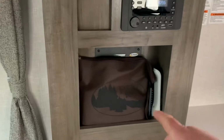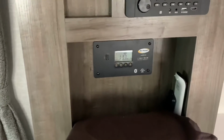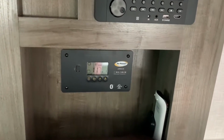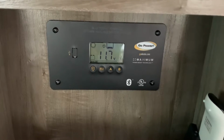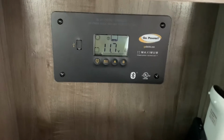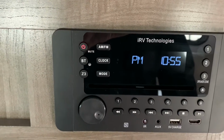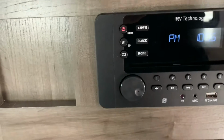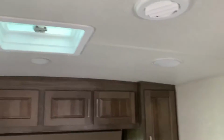This bag here, of course, has got all your warranties and all that kind of stuff, your remote controls. And this does come with a solar system package on it. And you can see right now it's showing 11.7 on the battery, which is very low. And also shows the time on your clock here, so that's pretty neat. I have not even tried to turn on a light in here, which I should have done right before I started the video. But looks like about a 24-inch Furrion TV, and right over your bed.